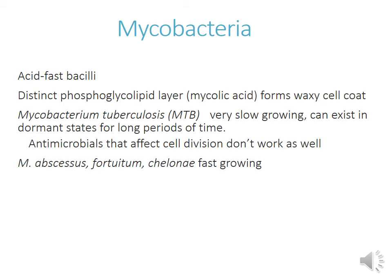But anywho, people can have these dormant infections and not manifest symptoms for quite a long period of time. And this is something that will come up when we talk about chemotherapy drugs: a lot of these antimicrobials work best when the cells are actively dividing, right? When you're actively trying to make new cell walls or new protein or DNA, that's when these are going to work the best. Mycobacterium doesn't divide all that frequently, so it's more difficult for our antibiotics to target these. There may be some that are fast growing, but the ones we're going to focus on today are more slow growing.